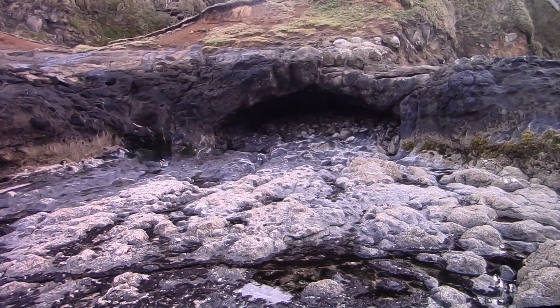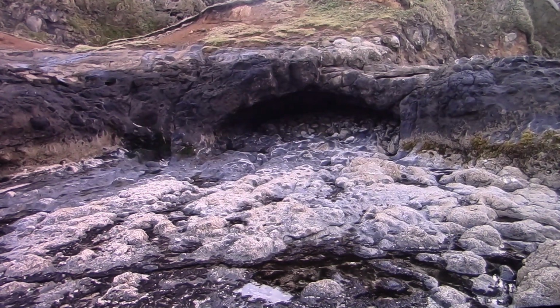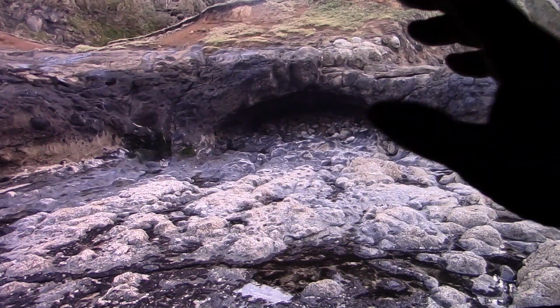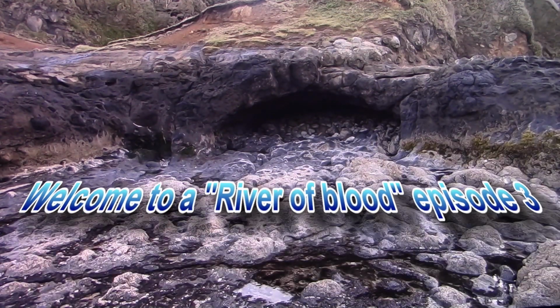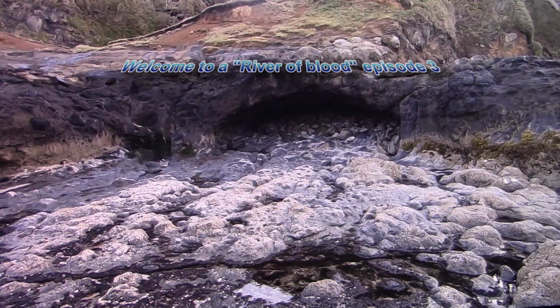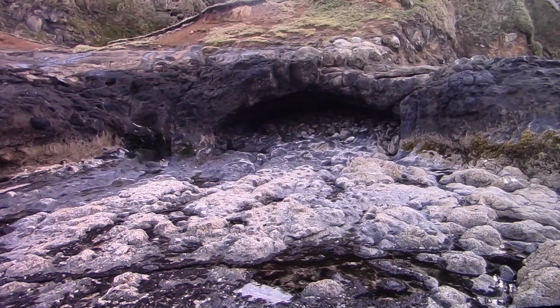This is going to be number 3 in the video series. This is the 4th entrance, and you can see the flow coming out here. And like I said, my contention is this is blood, this is not lava, and I'll show you why I can say that. And so if it's not lava and it's not Jello pudding, sorry, I'd say it's blood. But anyway, this is not volcanic.